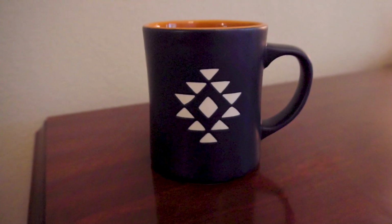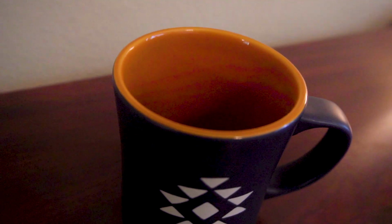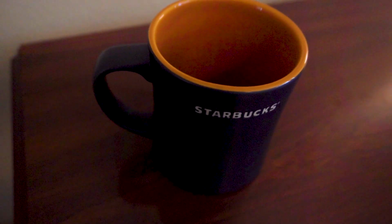I just thought it was a really cool mug. It's thick, it's sturdy, it's got this Southwest vibe. I don't know, I just thought it was really cool. So this is item number 19. If you know anything about me, you know I'm a very thrifty person and I hardly ever buy anything full price, let alone things that are very expensive.